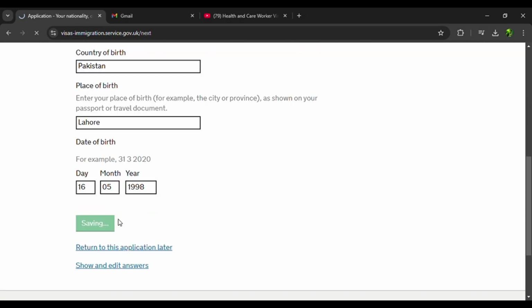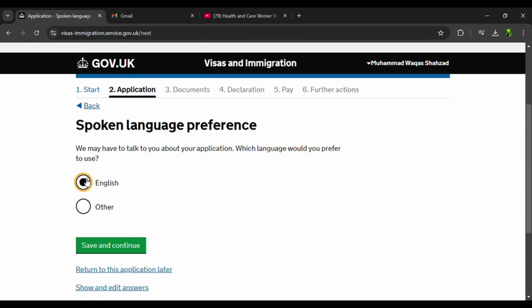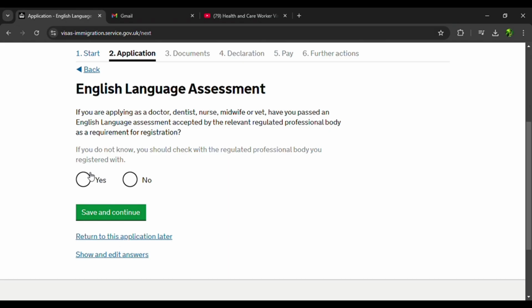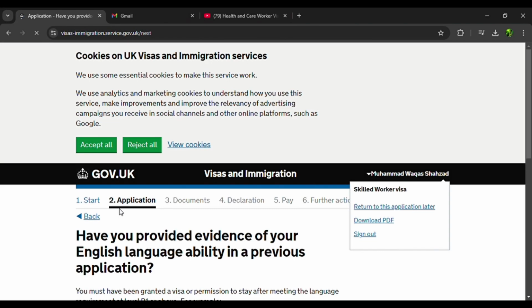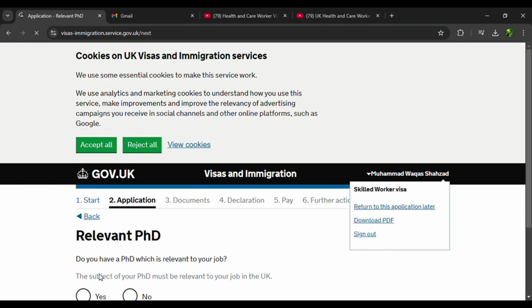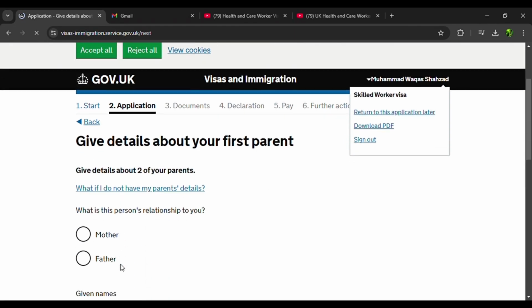Okay, so the next question will be related to your nationality. Simply select, do you have any other nationality? No. And what language do you speak? English. And then he'll ask you about your English language assessment test. Have you cleared any language test? Yes, I have cleared the OET in the past. Click yes. Then he will ask you, have you provided the evidence of this English language test previously? Yes, I have applied it to the GMC. Click yes. Is it relevant to PhD? No, my job is not PhD.